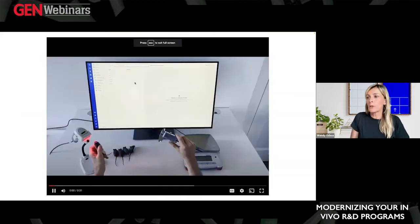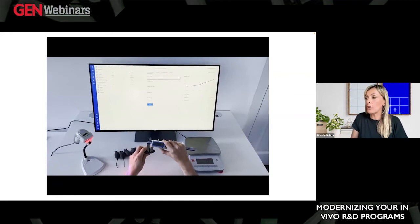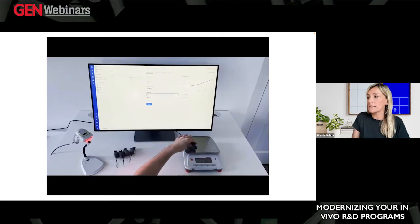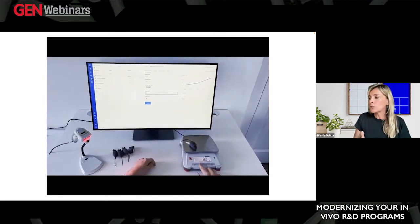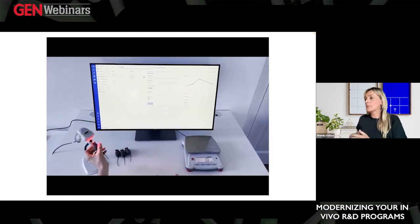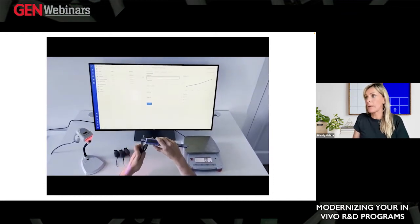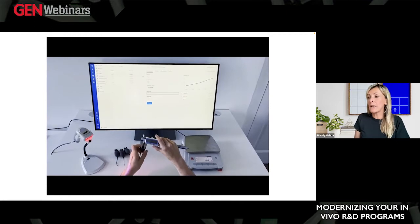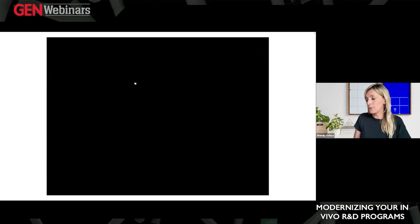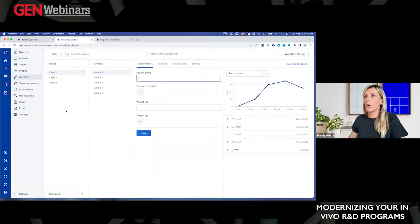In this video, what you're going to see is a scientist simulating taking each of the animals, scanning the tags, so the system is recognizing the animal by the tag, using a caliper that is connected through Bluetooth, and also capturing the body weight by a balance that is also integrated with the system. As the scientist is collecting this data, the data is added automatically to the system and is updated live in the system. So this is what a workflow will look like.